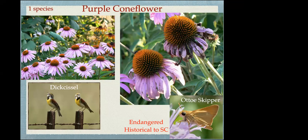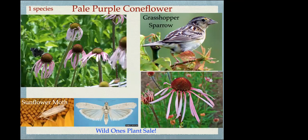And then I pictured here the Otoe skipper. And as you can see here, this is an endangered little moth, and it still is known to exist in a couple patches here in western Iowa. Notice that historically, the Otoe skipper, and there are a couple different subspecies, the range extended all the way down to South Carolina, that's the SC, but now it's been greatly, greatly reduced, and planting something like a purple coneflower may actually help to keep this species alive. The purple coneflower is deer resistant as well. And you know, the song of that dickcissel is the same song over and over. Chee, chee, chee, chee.